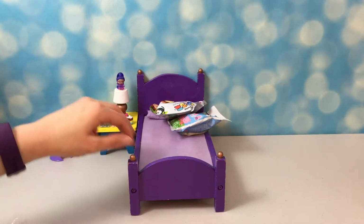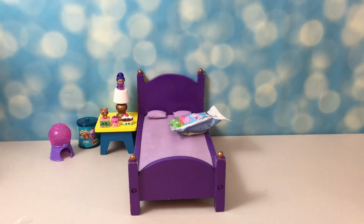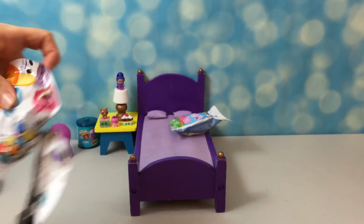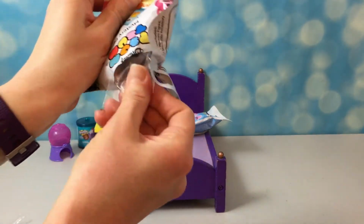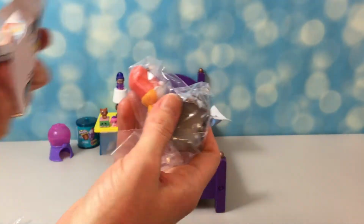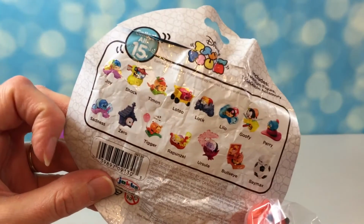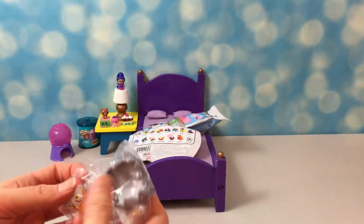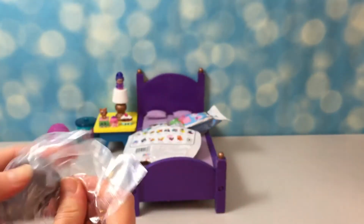Okay, what should we check out next? Tsum Tsum! Let's see what's inside. Tsum Tsum mystery pack. We could have any one of those. So what do you see? Who is that? Who is that, scary face? I don't know what that is.